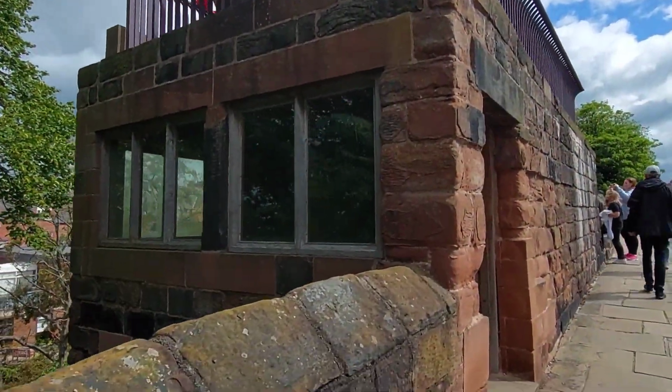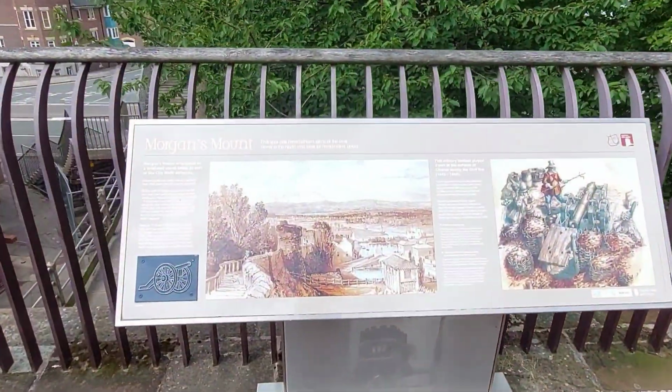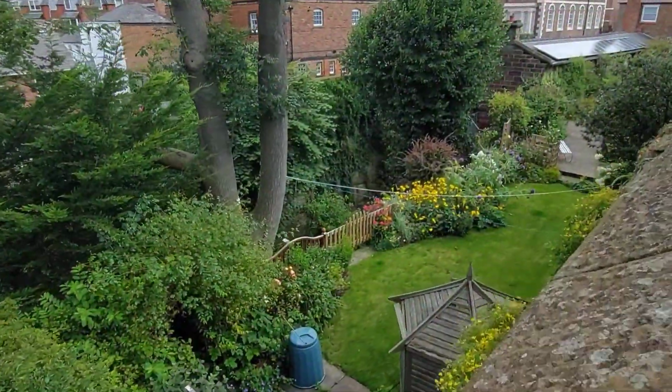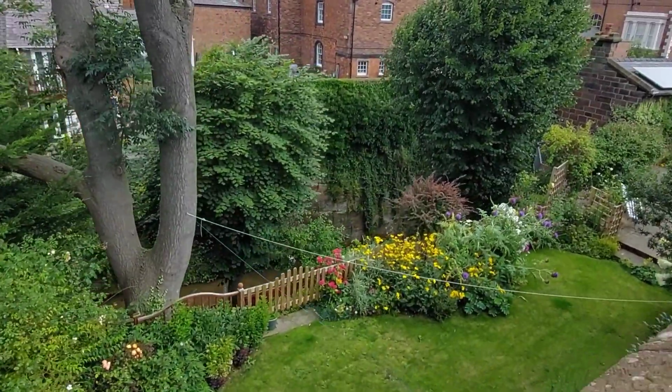It's one of the other towers. Proper old school door on that. We've also got some gorgeous little back gardens dotted around on there, right next to the canal.